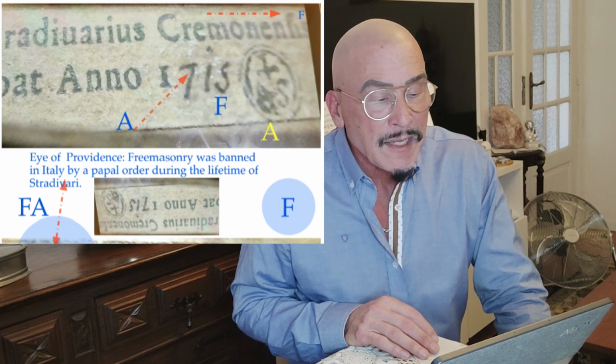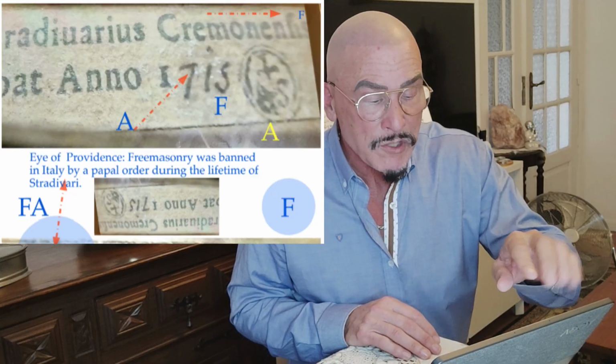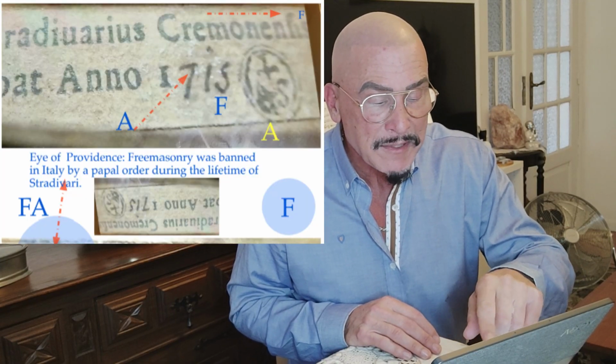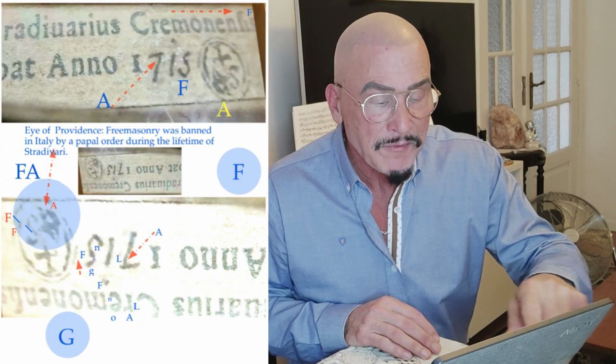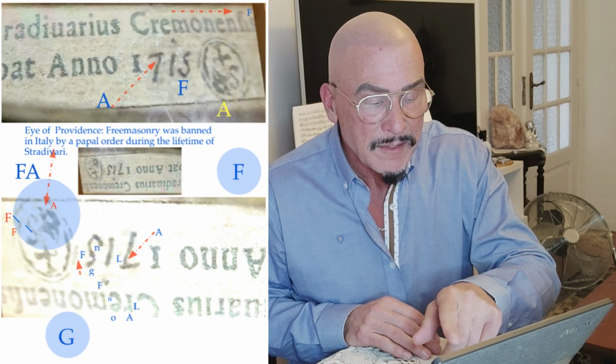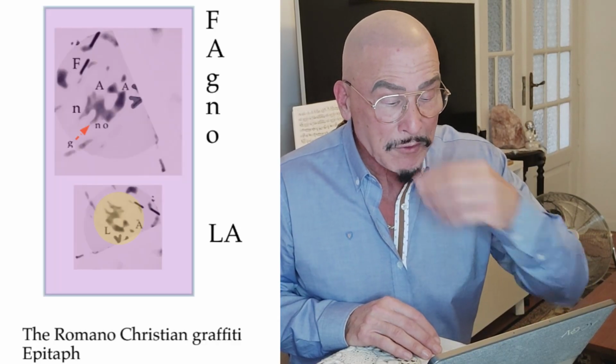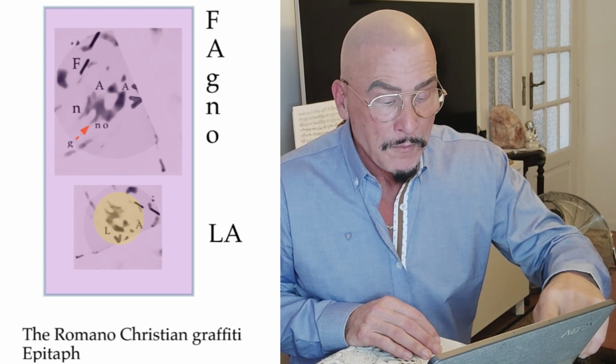Now we go to imagery F. Stradivarius, Cremonensis. I didn't touch too much the original, but now we go upside down. Imagery F and G. Imagery G, we have the complete deciphering. You have to study that carefully. Imagery, that one I forgot to put, it's page 97, okay? So you have another decryption, a complete Fagnola decryption.